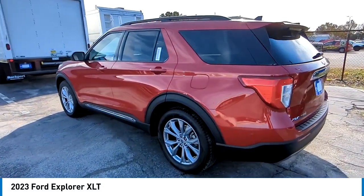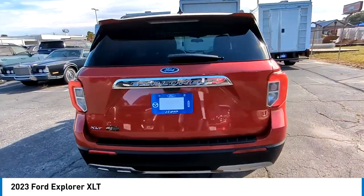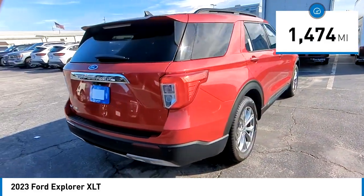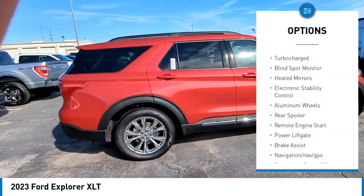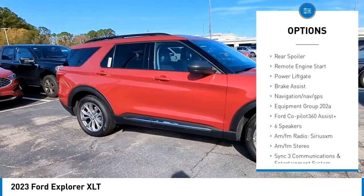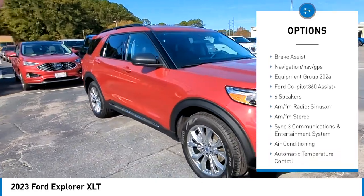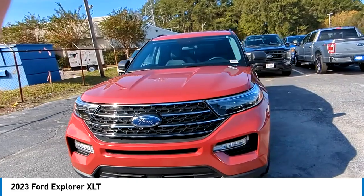You've got a lot of capabilities to call on in a Ford Explorer. Don't underestimate your choices. This vehicle has less than 2,000 miles. Here are some of this vehicle's great options: tire pressure monitor, turbocharged, blind spot monitor, heated mirrors, electronic stability control, aluminum wheels, rear spoiler, remote engine start, power lift gate, brake assist.